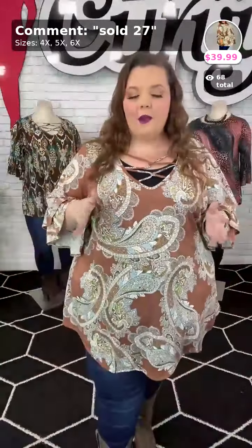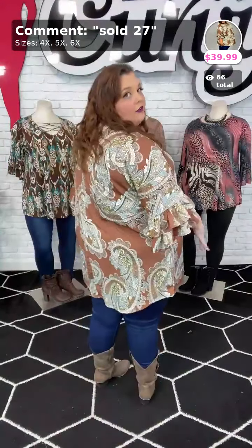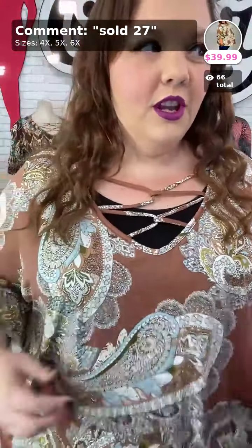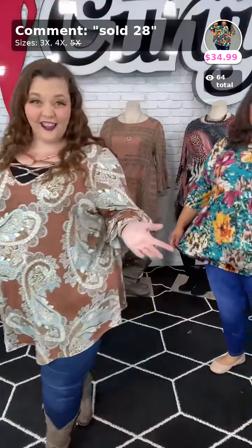So, and I'm also very modest too because of my kids. But this is very flattering. I love this top. I mean, with a pair of brown boots, perfect. Plenty of coverage. You are gonna love this one. Just look at those blues in there. There's even some greens. You can see the greens and the blues. Y'all, beautiful. I love this. And it's so soft. Polyester spandex, throw on and go. No iron needed.